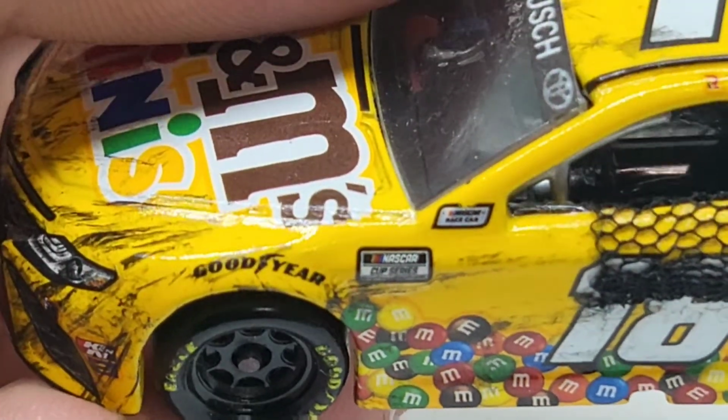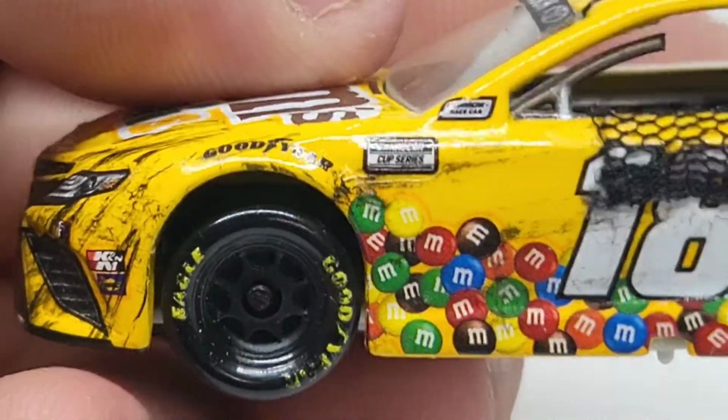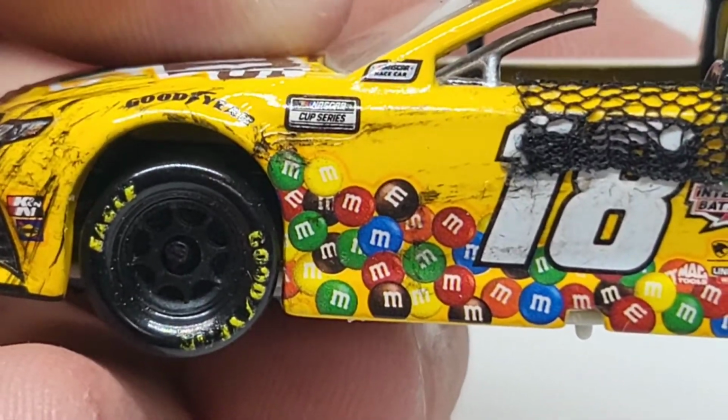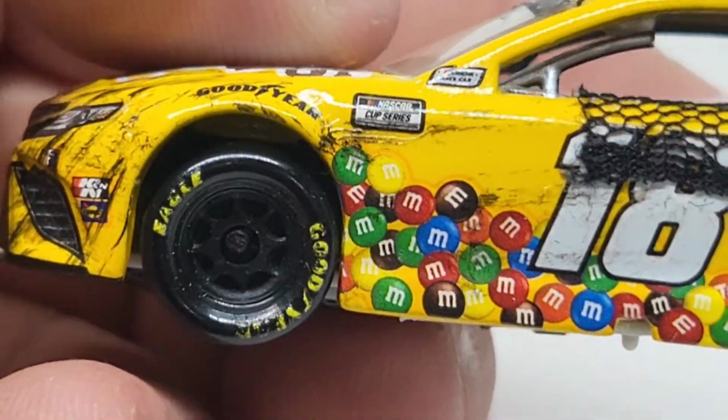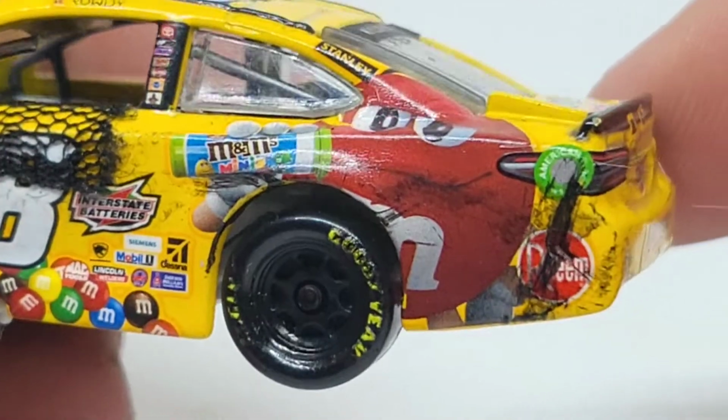Oh goodness, you got Goodyear, which is super falling off the front panel there. Interesting. So good job, Lionel. But yeah, we got the Goodyear tire there. Got the M&M's, of course, scattered all the way down, and I believe it's different on each side.